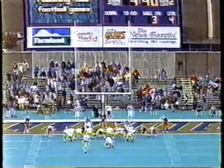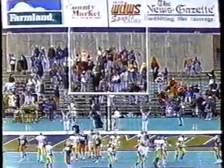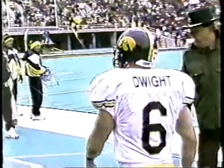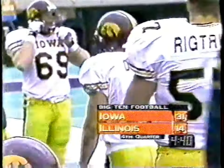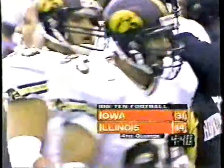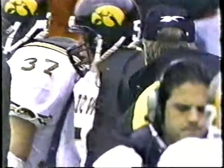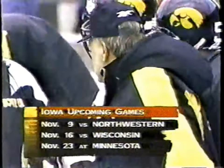Zach Bromert for the point after. And the Iowa Hawkeyes, with 4:40 to go in the game, have a 31-14 lead on Illinois. Iowa came in with a record of 5-2, 3-1 in the Big Ten. Their only loss last week to Ohio State. And Hayden Fry and company coming up down the road as you take a look ahead. A big one against Northwestern next week.